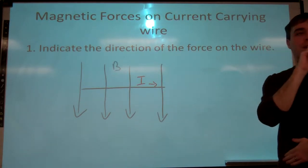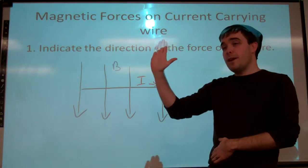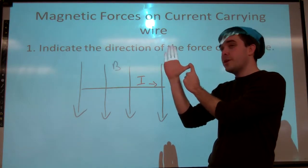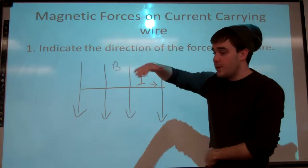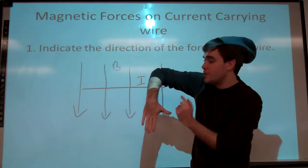Okay. Shh, guys, quiet. Let me explain it again real quick. So for the right hand rule with the force on a current carrying wire, your thumb goes in the direction of the current. So the current's going this way, so my thumb's going this way. Fingers point in the direction of the magnetic field, B, which is pointing down. And then my palm points in the direction of the force, so into the page.